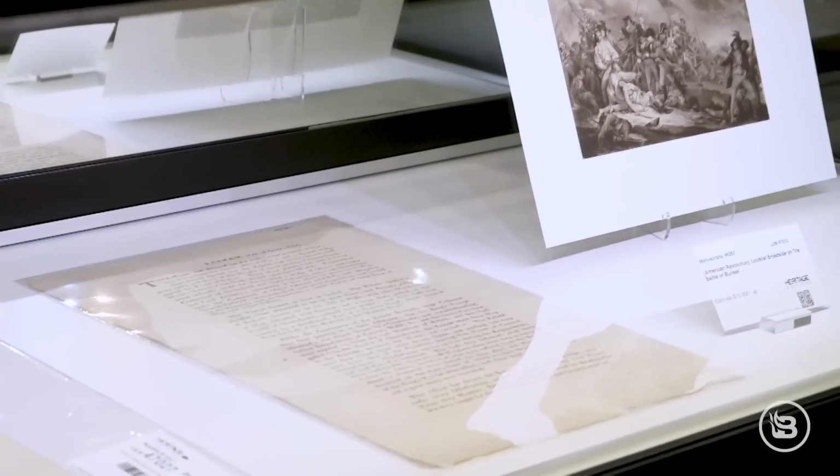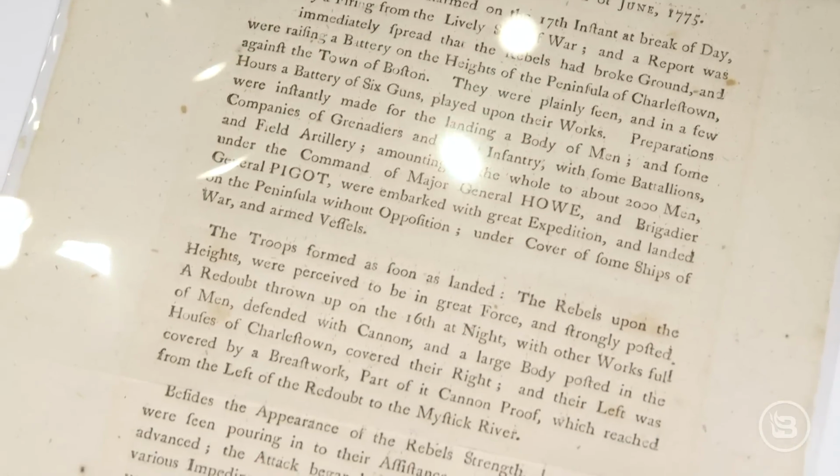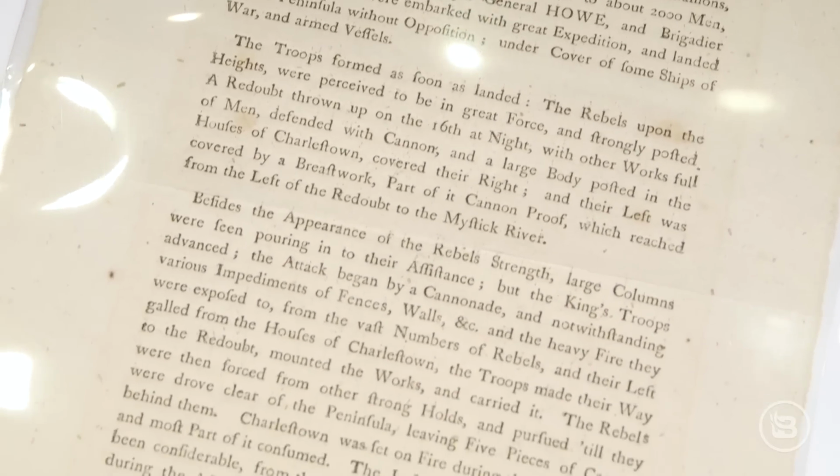So it's remarkable. What people don't understand, too, is that about 1850, 1880, paper started to change, and it became very brittle. Very brittle.